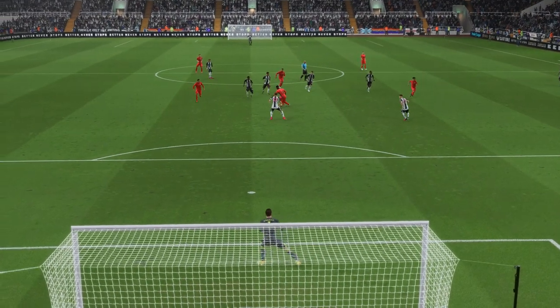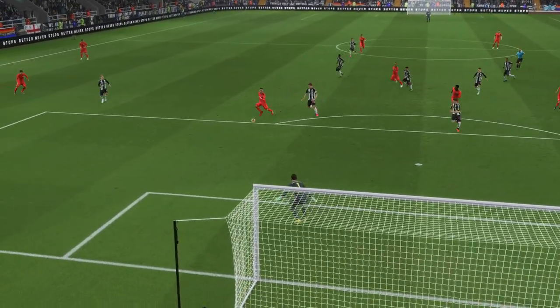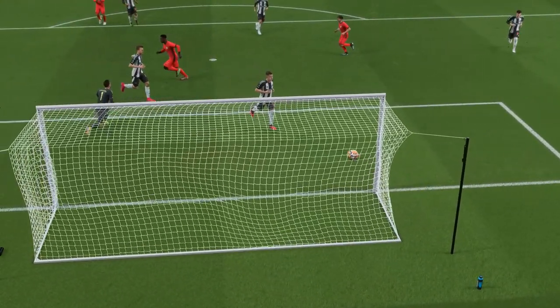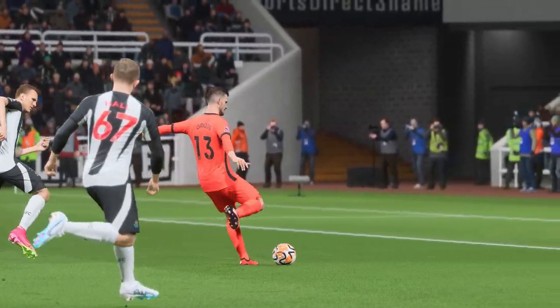Well, let's look at this again. To pick out this pass shows wonderful vision. It's inch perfect. And there's certainly no doubt about the finish. He really hits it with power and accuracy. Nothing the keeper can do about that.